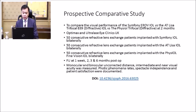Again, we looked at 3 types of lenses: the Symphony versus the at-LISA trifocal and the FineVision, and they were all refractive lens exchange patients, not cataract surgery patients. What we looked at was monocular and binocular uncorrected distance, intermediate and near visual acuity, photic phenomena rate, spectacle independence, and patient satisfaction. I include the reference for the peer-reviewed publication at the bottom of the slide for your attention.